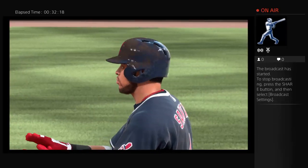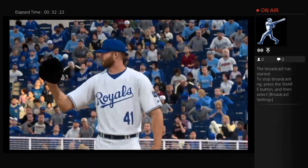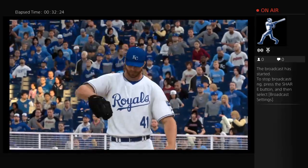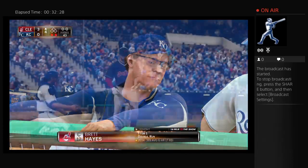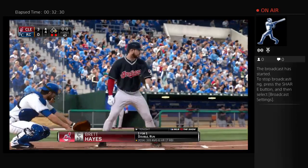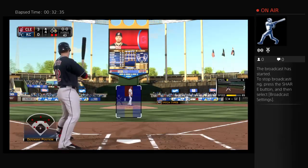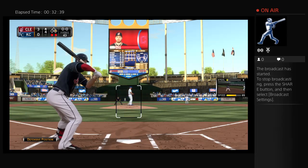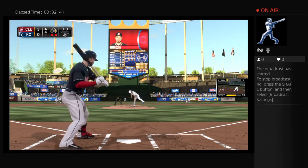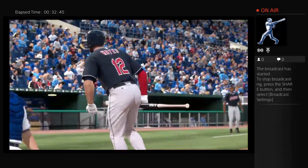Well, he'd had some high-stress innings here so far. It was looking like he turned a corner and was on his way to a much-needed 1-2-3, but he's going to have to get in the stretch here after all. Brett Hayes will stand in. He doubled and later scored his first time. First pitch on the way. Swinging, a grounder fouled off to the left.